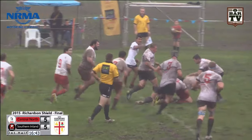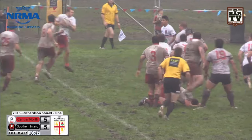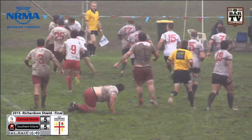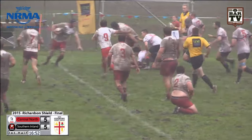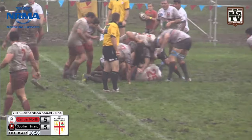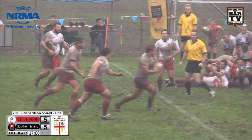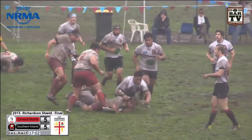Ball on the inside as they go short side. Showing the ball, the winger Lynch. Getting it away, and now they're going to set up the play here. Hopefully look for some phase play, some short phases, and maybe kick down deep.